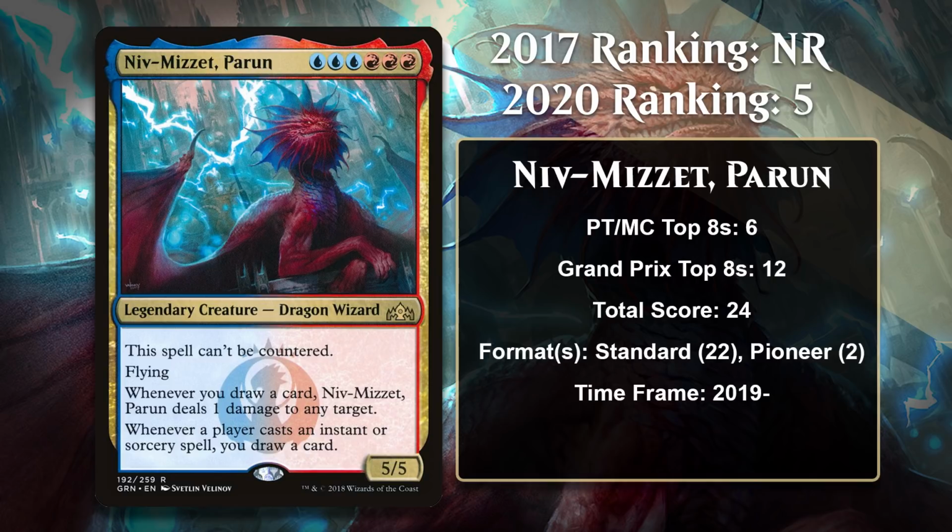Niv has already gained a ton of points for a card released in 2019, and it doesn't seem like he will be stopping anytime soon, so he may have a chance to continue to climb up this list.